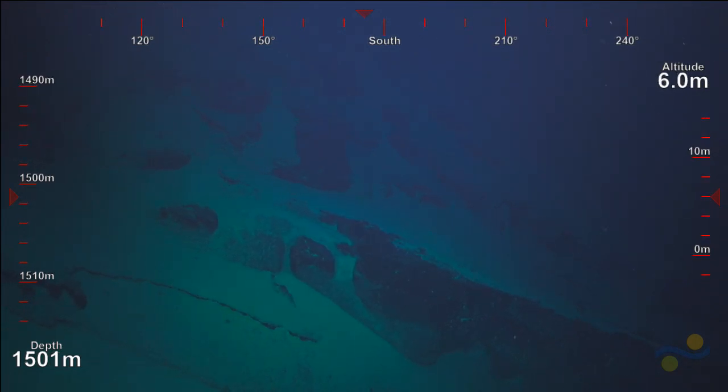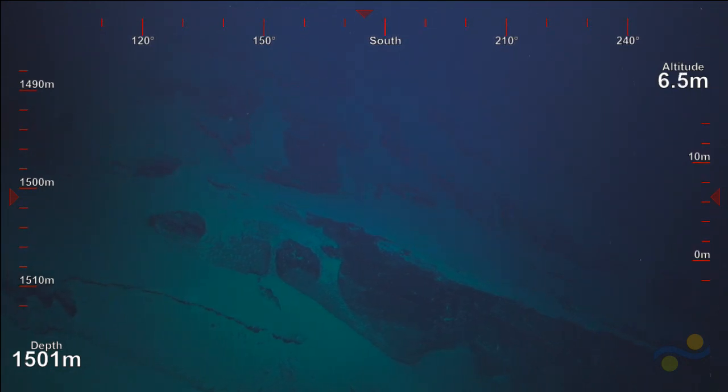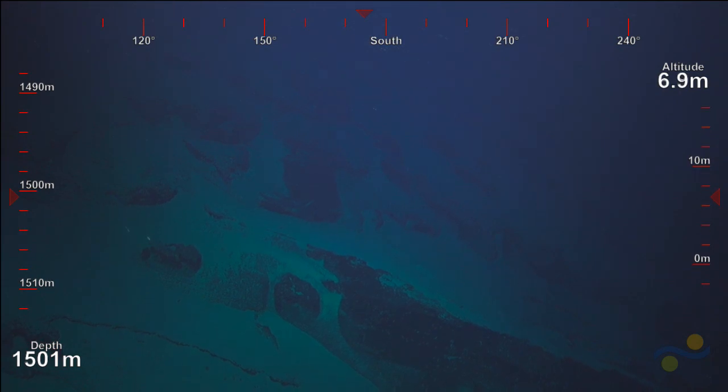I think I saw a primnoid. I don't know if we can get a zoom. We will zoom in a little bit. We're gonna keep a nice wide view right now, and just keep taking in this gorgeous landscape, if that's okay with you.